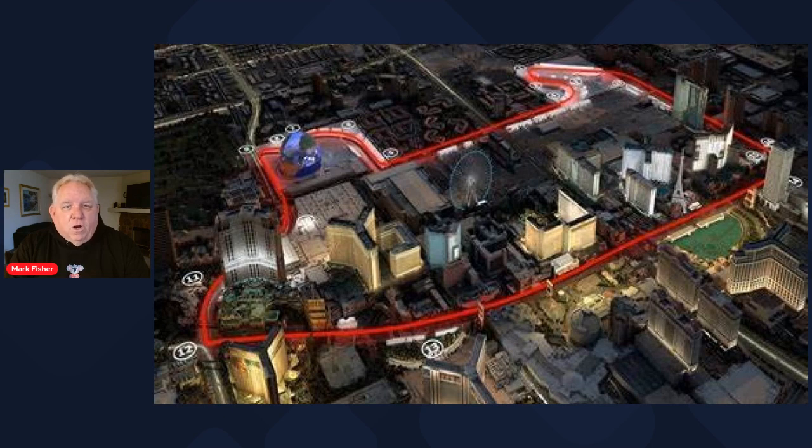It's between the old Hard Rock Hotel and Planet Hollywood. And they spent millions and millions of dollars just to buy that vacant lot and to build their paddock building there. It's a multi-story building. Once they come past the paddock, then they're going down Koval Lane, which is actually going from right to left. It's a straightaway all the way down over Flamingo Road.